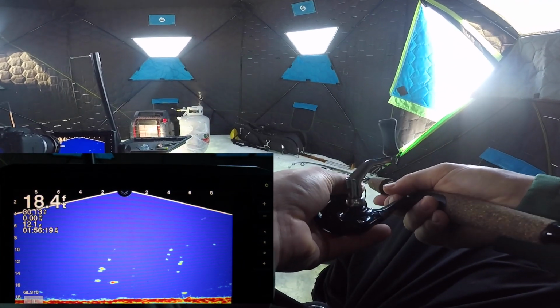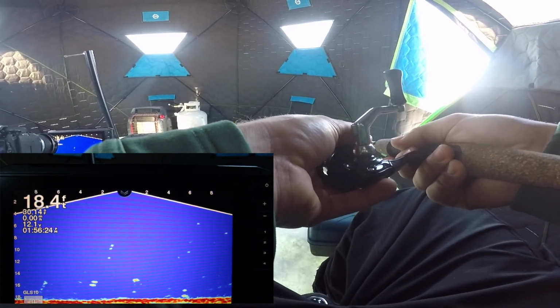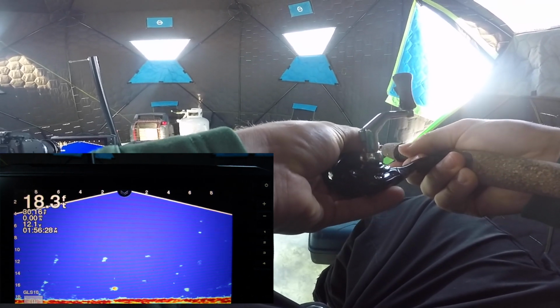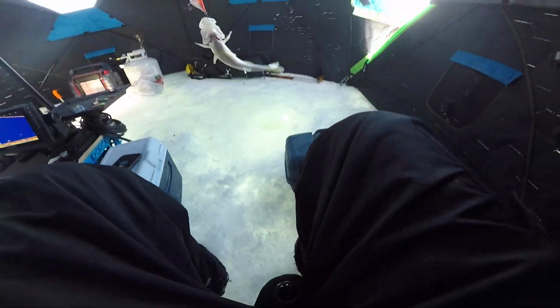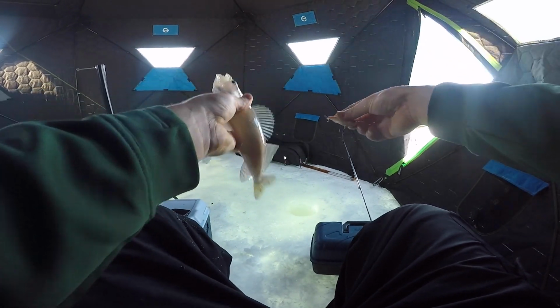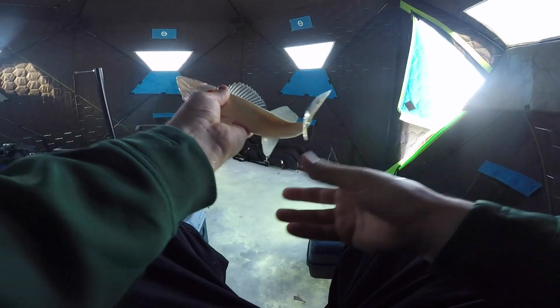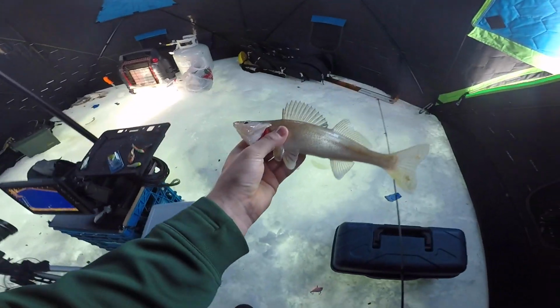Heck yeah. Get the big one. He's looking. Oh, he's going to smoke it. Oh my, he's a dinker. What do you got on? Rippin' Rap. There, yeah, I got him. He's gonna be so small, y'all. Dinker walleye, y'all. But that's okay. We'll take him. Caught him on that little UV pink and white Rippin' Rap. And the outcome is a small little walleye. We'll get a nice release on him.